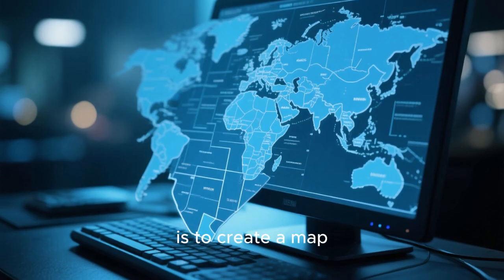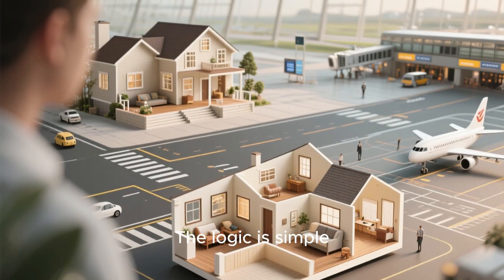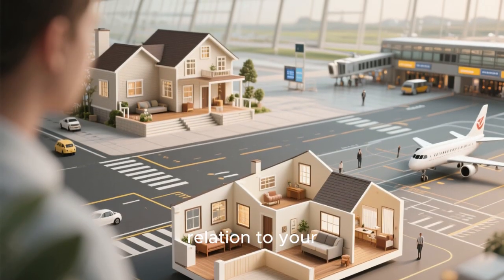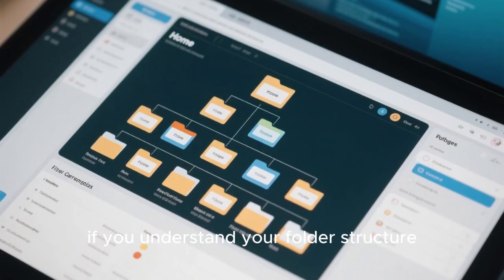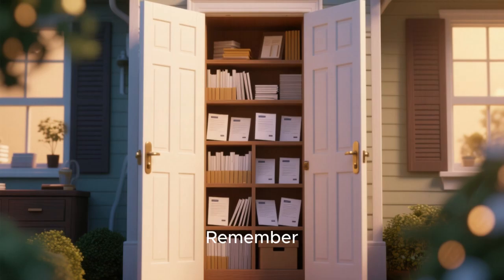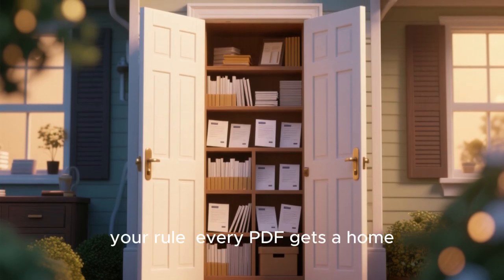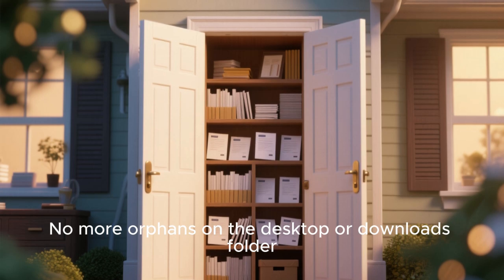See, the goal here is to create a map that your brain can navigate. The logic is simple. If you know where the airport is in relation to your house, you can always find the airport. Similarly, if you understand your folder structure, you'll always know where your documents live. Remember, your rule, every PDF gets a home. No more orphans on the desktop or Downloads folder.